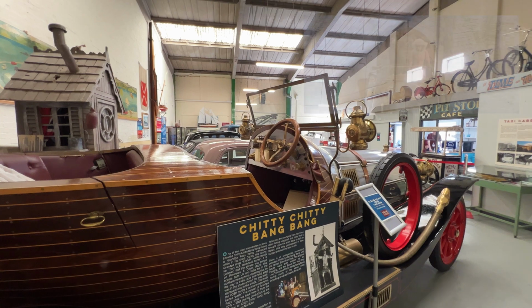The real star that they have is a replica of the Chitty Chitty Bang Bang for those older folks who remember that charming movie from many, many decades. But there's a number of other great things to see, and you can sit in some of these antique cars, so give it a try.